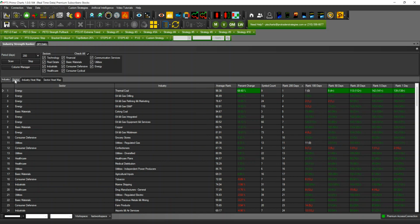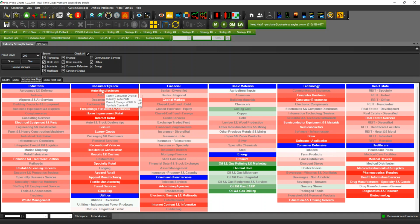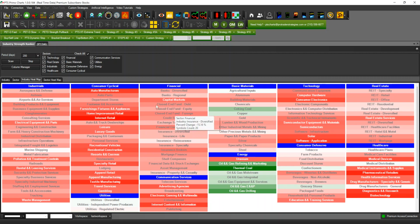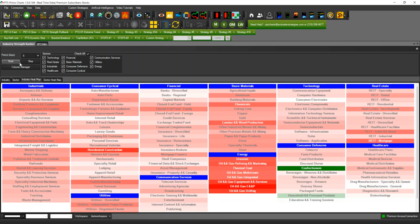You get a quick breakdown by industry or sector, and then the sector heat map, but the industry heat map is interesting. This is for the last 200 days, mostly red. We've got the greens in the energy. Then we zoom in a little bit more. Let's say the last 20 days, run this scan, almost all red. So even the energy was getting beat up really bad. And then we'll go just the last 5 days. More or less the same, just an ugly market all around.